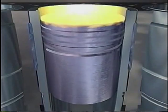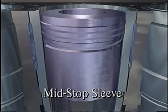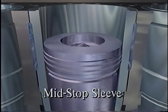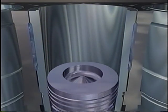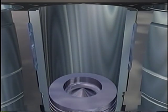But where it counts is inside the engine. The innovative mid-stop sleeve is designed to reduce vibration, help prevent cavitation erosion, and properly aid in cooling. Coupled with the pin-axis drain pistons and reverse twist rings, ultimate power and performance will be achieved.